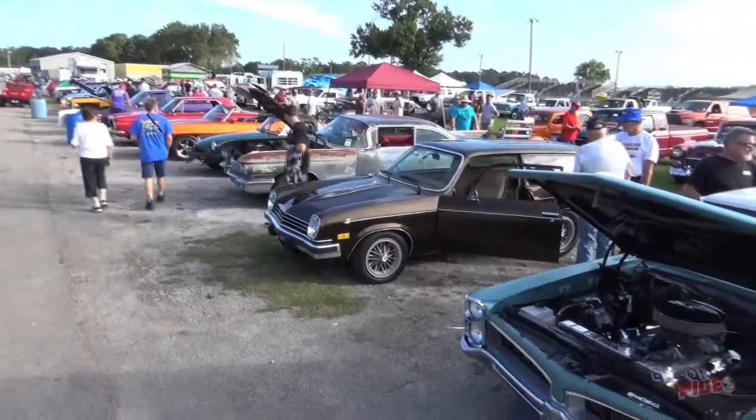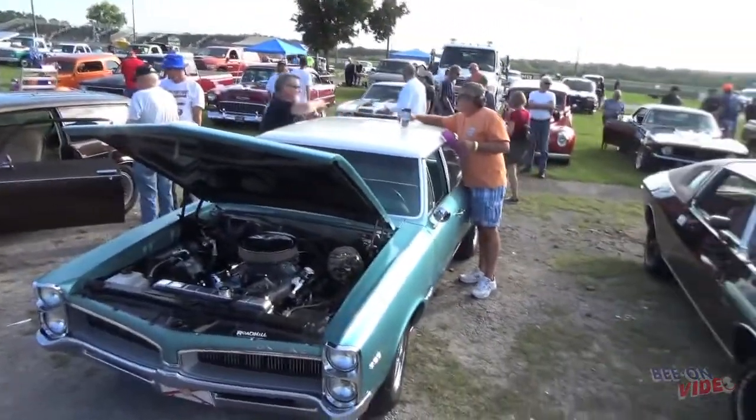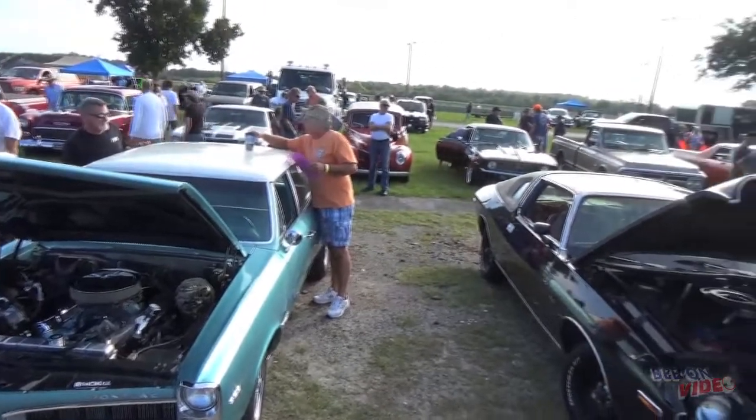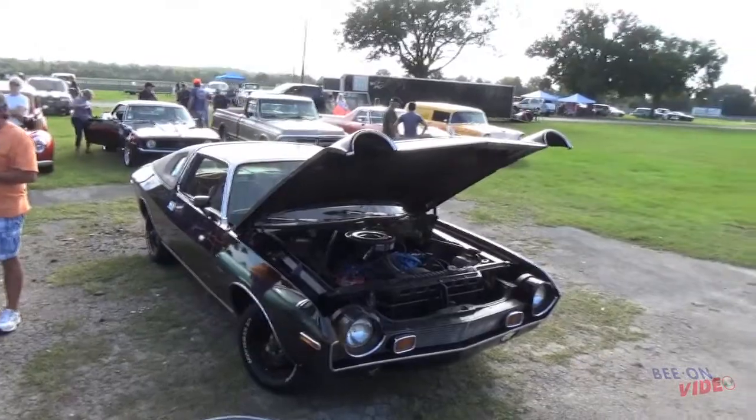I'll tell you, they had a great assortment of cars and trucks in the show and shine area, and once again, entries were restricted to vehicles from the 40s, 50s, 60s, and 70s. Let's check them out.